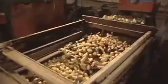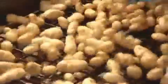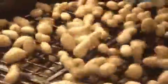Next up, a sorting machine that divides the potatoes by size. It's made up of successive levels of vibrating grids. The shaking forces the smaller potatoes through the grid openings, separating them from the larger potatoes. The big potatoes become classic strip-shaped fries. The small ones become ring-shaped or cube-shaped fries.